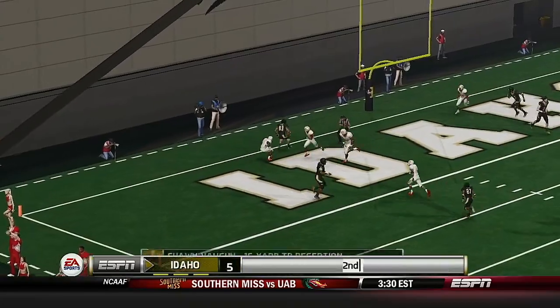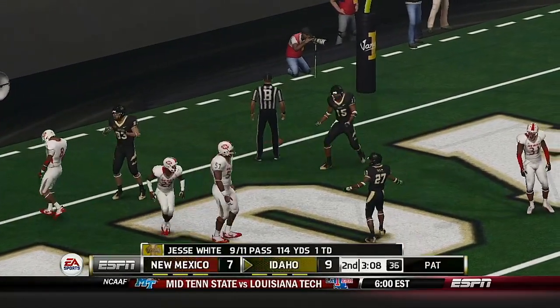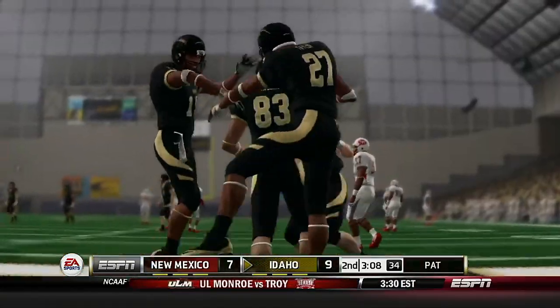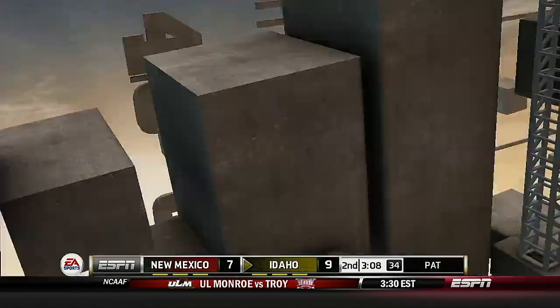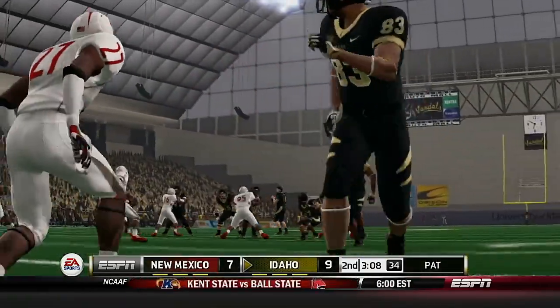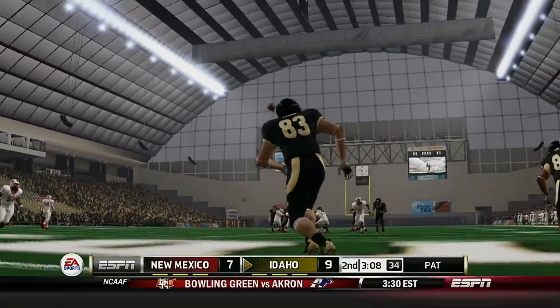End zone. Fires quickly and they got it. Touchdown. Impossible pass to defend, and it goes for 6. Yep, the defense would have needed 12 guys on the field that time.